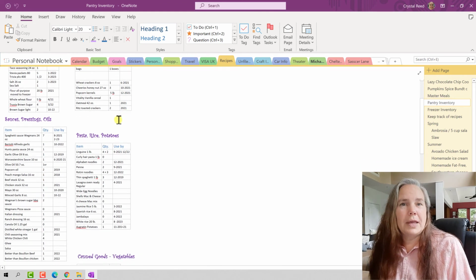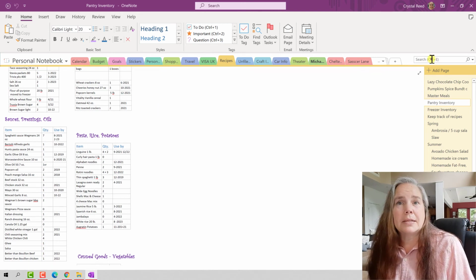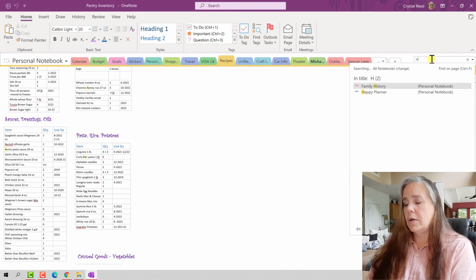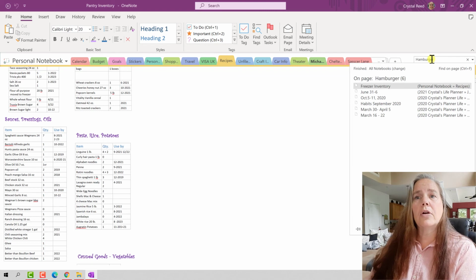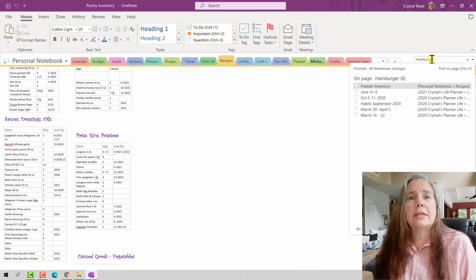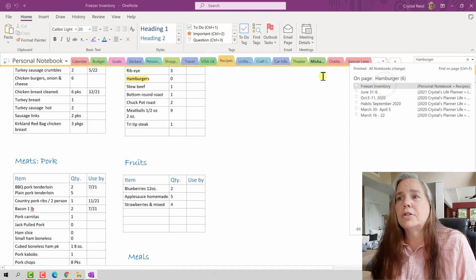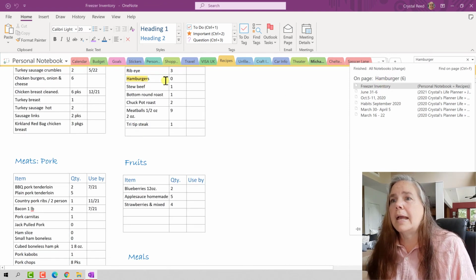One of the beautiful things is that if I want to look for something, let's say I'm in the store and I want to see if I have hamburger patties, I can simply go up here to the top of OneNote and type in hamburger, and you see at the top right here, it comes up in the freezer inventory. I click on that, hamburgers, 0.